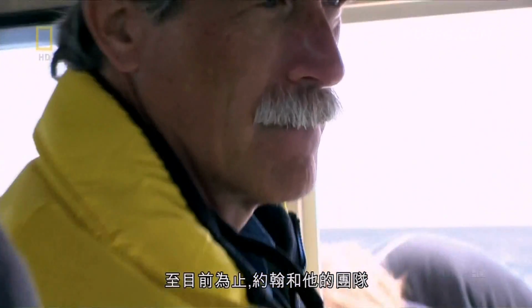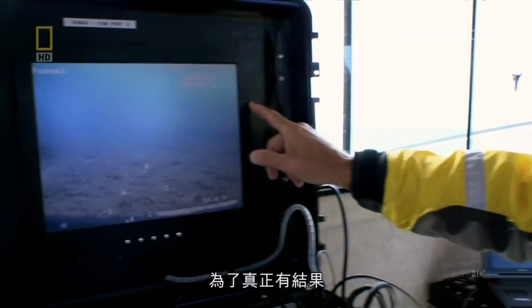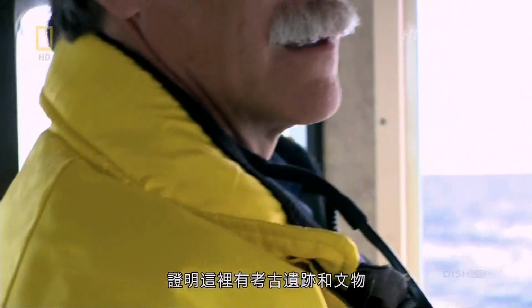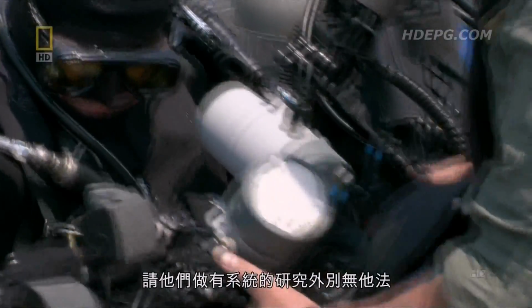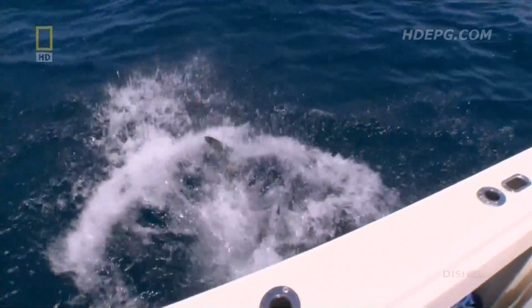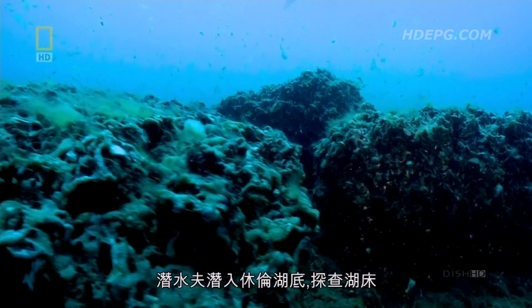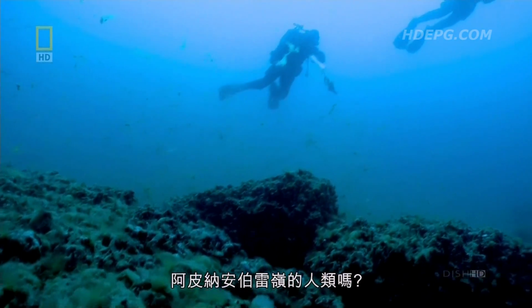So far, John and his team have been limited to ROV research. In order to actually bring home the bacon and prove that we have the archaeological sites, prove that we have the artifacts, nothing to be done other than to put archaeologically trained divers on the bottom and have them systematically do this search. John gets his wish. Divers descend the waters of Lake Huron to explore the lake bed. Could they be the first people on the Alpena Amberley Ridge in over 7,000 years?